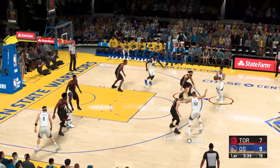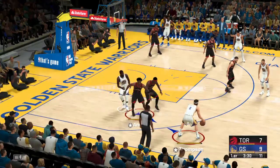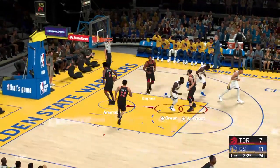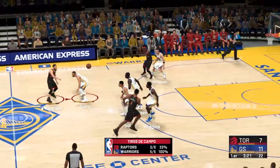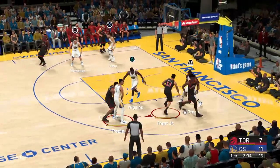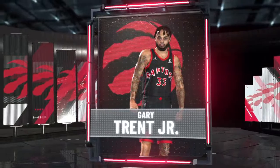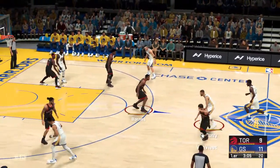Curry against VanVleet. On the wing, Thompson. He feeds it to Green. That's in, coming off the assist from Thompson. Impressive, five straight. Love the play calling here. And everyone knows about the offensive impact of Klay Thompson, but his defense is just as important. This guy is elite on the defensive end. Klay can switch off to several positions, and that was a major concern for his return from injury. The shot would be there, but how would the defense hold up?